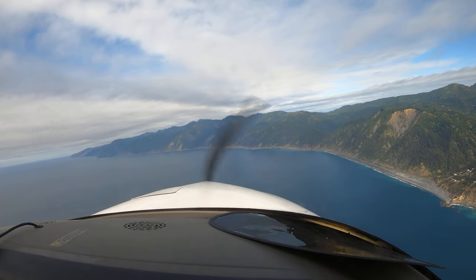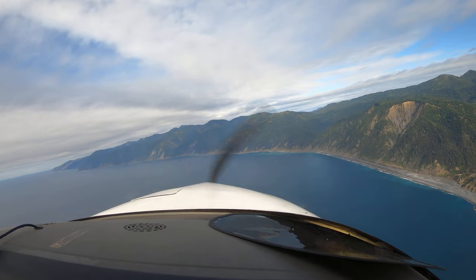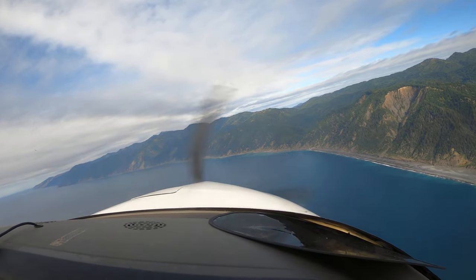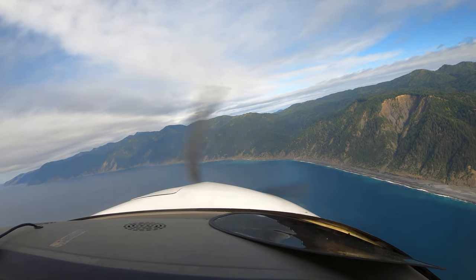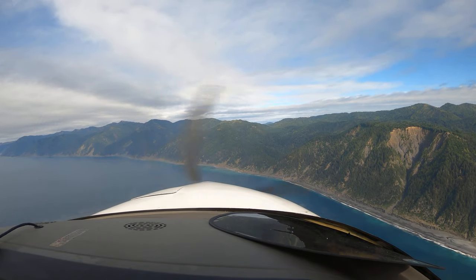It said there were areas where you had to wait for the tide to go out to be able to get through. No way. So, look at this. This is ridiculous. Incredible. It looks like maybe the tide's kind of low right now.